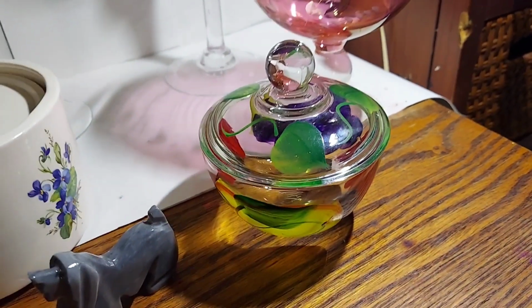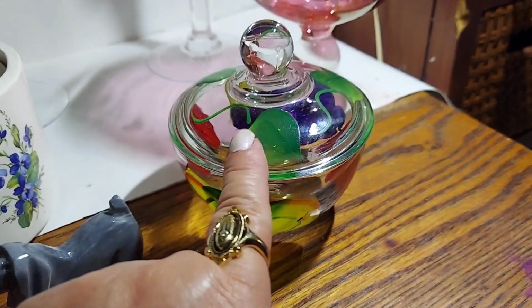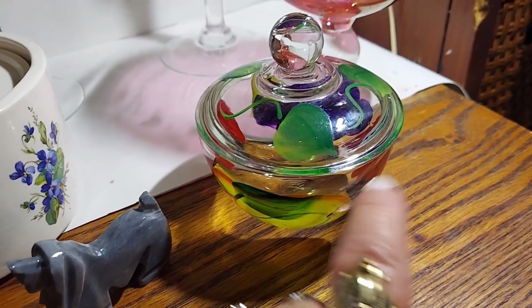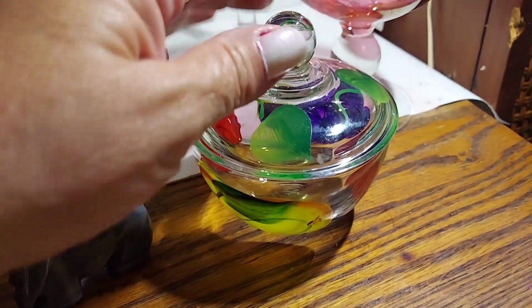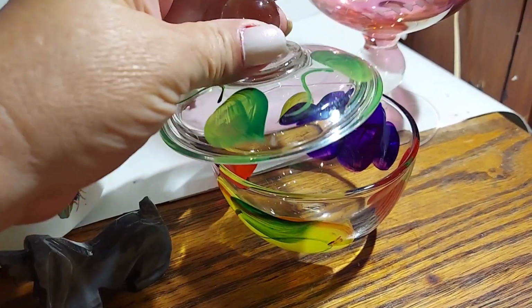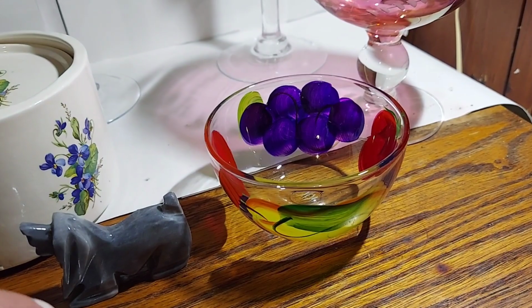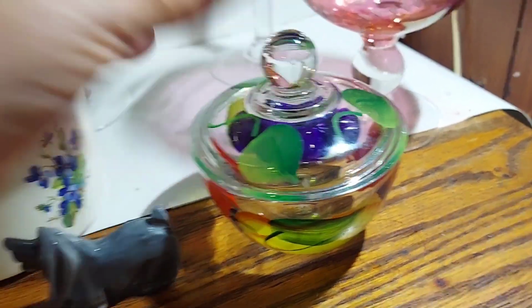So if that's an L.E. Smith thing, it might be something that they painted there too, and the artist's signature is on it. I'm not real sure. I got to look it up to make sure. But that is so pretty. We're going to find out how much it's worth, and okay, that's not scratches in the paint. So we're going to find out how much it's worth and get it posted on eBay.